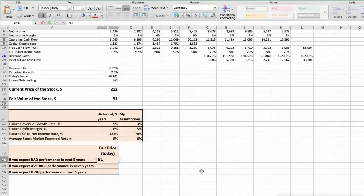Second scenario. Lowe's will have average performance in the next 5 years, and we will use the following parameters in our calculation. Future revenue growth rate would be average, 5%. Future profit margin would be average, 6%. Future free cash flow to net income rate would be average, 85%. In this case, the fair value of the stock today would be $136.